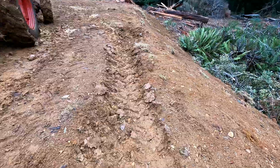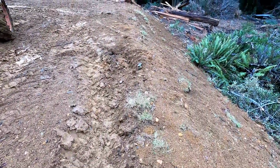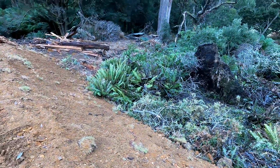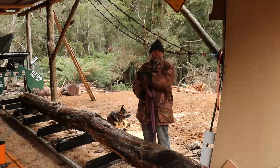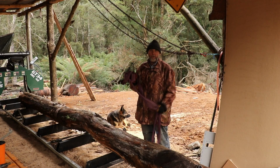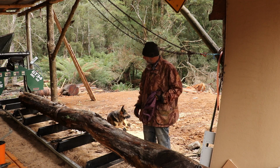I actually had to drop the log, or drop the bucket. Didn't drop and disconnect the log, but just drop the bucket to get the log back on the ground because she was starting to go. She was going to go over the edge. So then I had to just drag, like move the tractor back and drag it and whatnot until I could get away from that edge. Couldn't do it with the weight of this on the bucket.